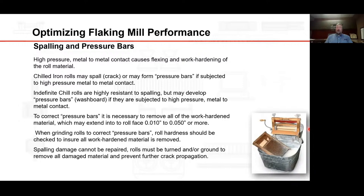To correct pressure bars, it's often necessary to remove all the work hardened material, which may extend into the roll face 10 to 50 thousandths or more. When grinding rolls to correct pressure bars, roll hardness should be checked to ensure all work hardened material is removed. Spalling damage, on the other hand, cannot be repaired. The rolls must be turned and/or ground to remove all damaged material and prevent further crack propagation.